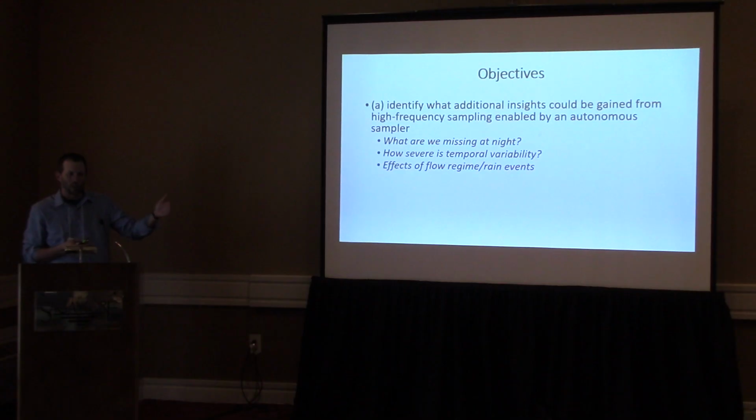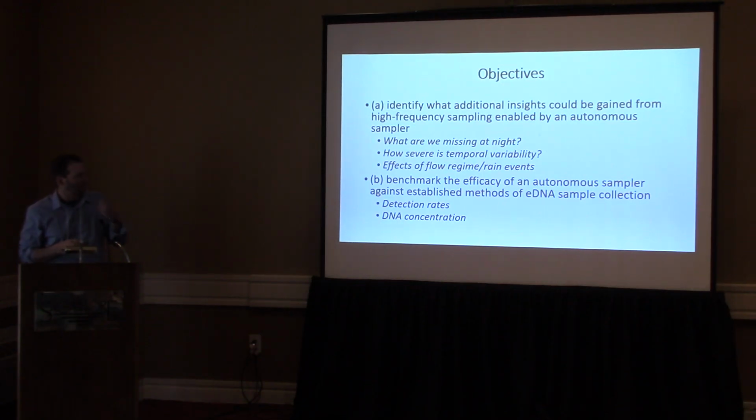If we're just cranking out samples one after another, are we seeing large changes in DNA concentrations for our target species? If so, that means taking a single sample at a point in time may not be representative of the bigger picture. And of course, what's the effect of our environmental covariates? If I sample after a big rainstorm or the river came up a foot, what does that mean as far as detection probability or eDNA concentration? And probably even more relevant to folks who use eDNA in their job today, benchmark it against the established methods, whether it's your Smith-Root backpack or your hand pump or Citizen sampler, whatever you're using. How well does the robot do in terms of detection rates and in terms of DNA concentrations?